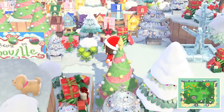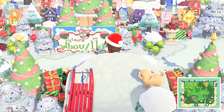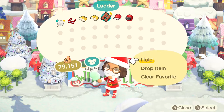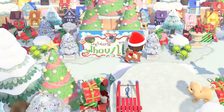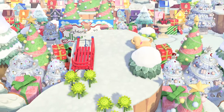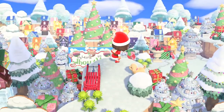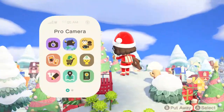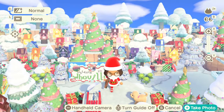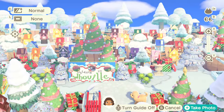And here is a big village. A lot of houses. I would like to climb to see if we can see all the houses. Whoa, there are a lot. Oh my goodness. I need to see it at night. I am not even kidding. I need to. Look at all of them. There is a lot.